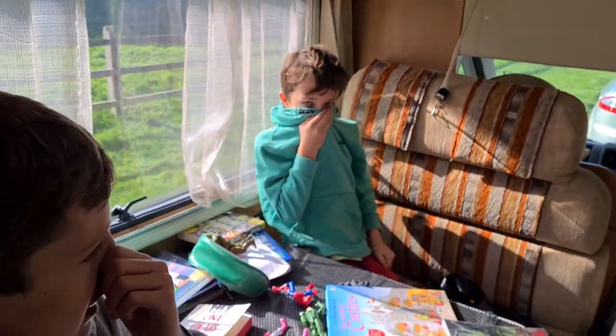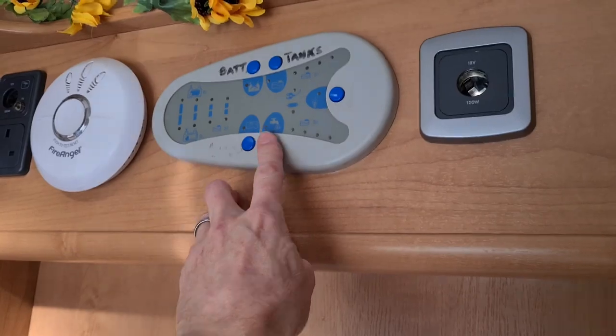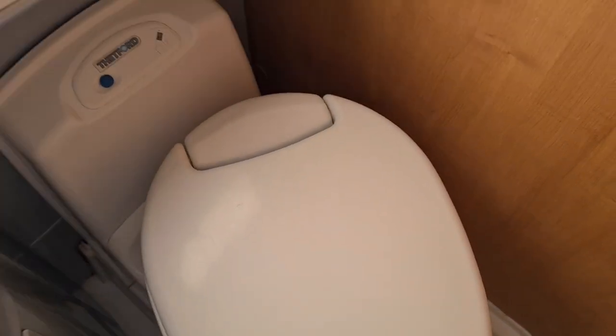What's the matter, boys? It smells so bad. Right, let's do this litre of dog farting. Right. Let's hope that makes a difference.